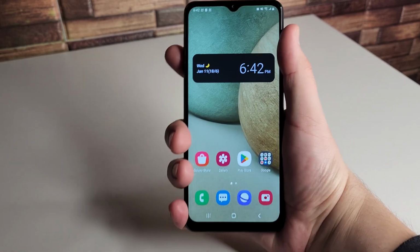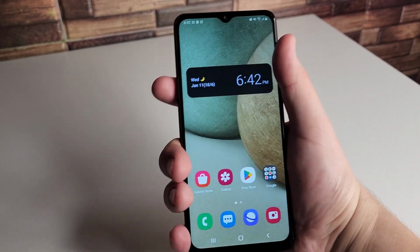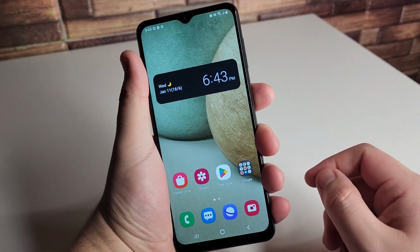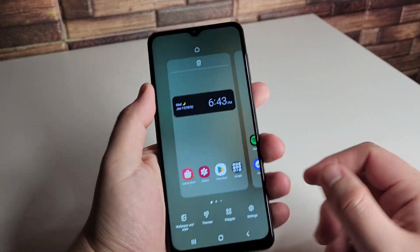Also, I think the size of this device, just considering that it fits well in my hand, 6.5-inch display, I think this device had a really nice form factor, and I think it was the perfect size for a phone. I think this is pretty much the perfect size for a phone, to be quite honest.